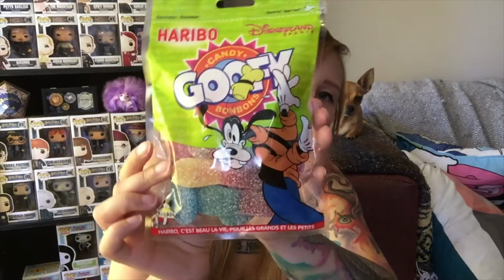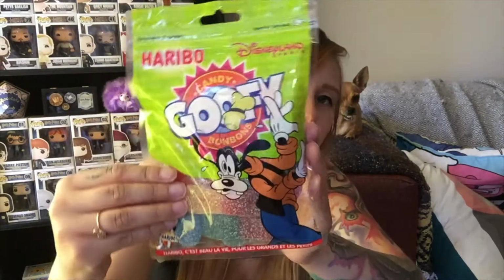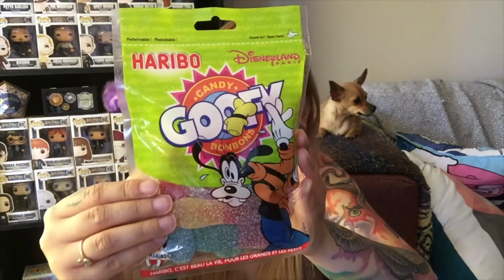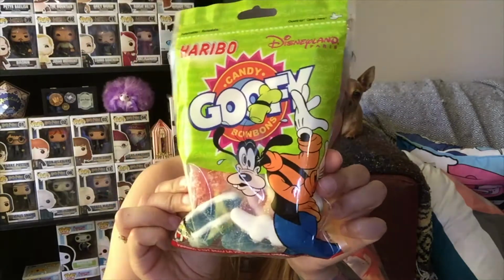I also got some Goofy Candy Company bags, and these are a little bit different than World. These are just Haribo candies, but I'm excited to eat these anyway. These are sour gummies. They just look like tongues. I'm not really sure what these candies are actually called. And then I got the little sour alligator ones. These were both 3.99 euro.